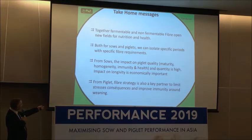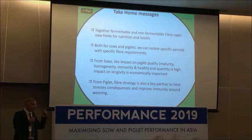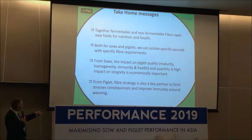Both, okay, for sows and piglets, we can isolate very specific periods where the fiber composition should be very specific, and then we'll have benefits from this. On the sows, the impact on piglet quality is very high. We used to focus on PSY, which is for me not the right factor. Piglet quality is very important, and the cost of bad quality is very high on the farm. Of course. So the right strategy in the fiber composition is the way to control piglet quality, speaking about immaturity, homogeneity, but also immunity from the very beginning of the piglet's life.